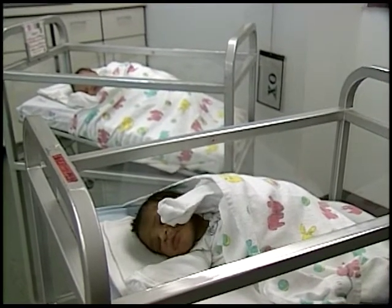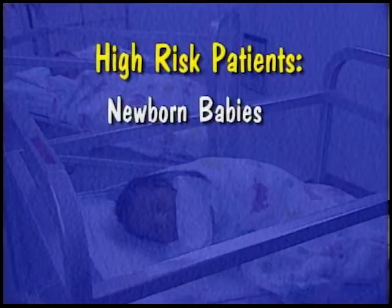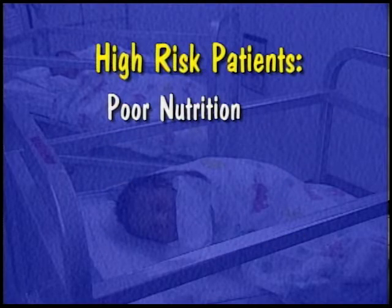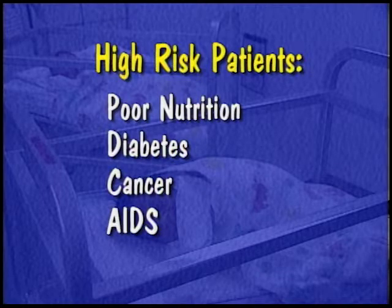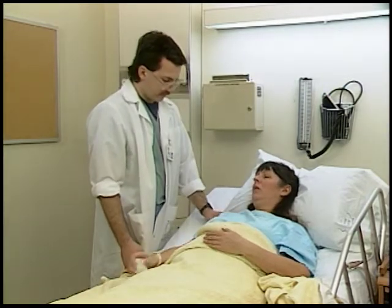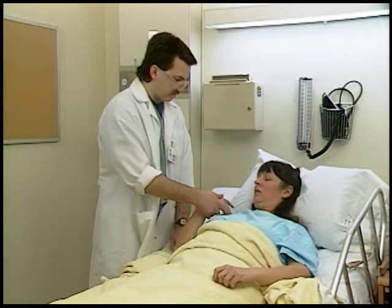Those patients or residents are more at risk because their resistance is already low. They include newborn babies, especially premature ones, elderly, seriously ill persons, people who have poor nutrition, people with some illnesses, such as diabetes, cancer, or AIDS, and persons who have had surgery. There are a lot of other people who can also become infected, like visitors, volunteers, nurses, therapists, and virtually all healthcare workers.